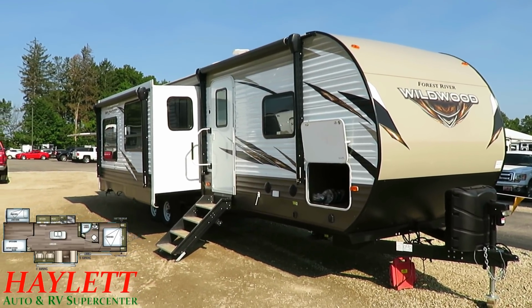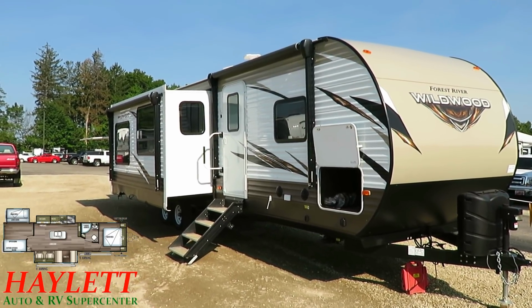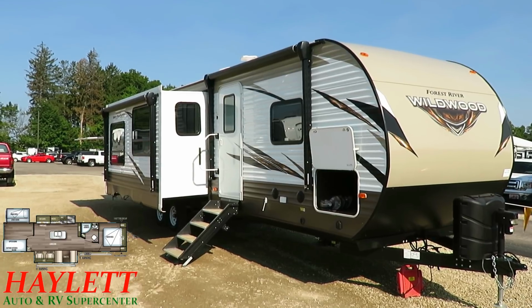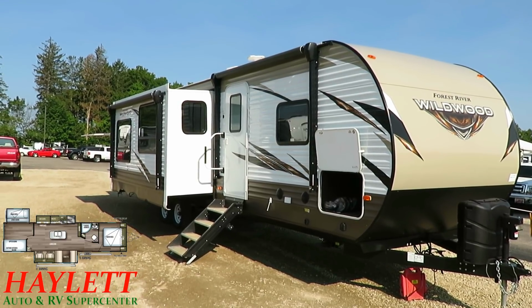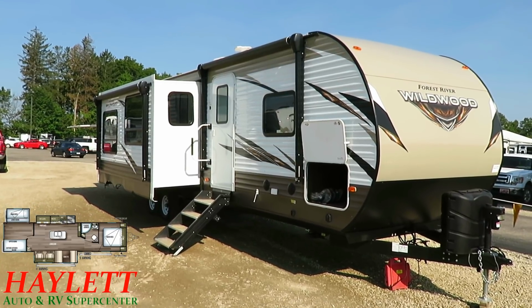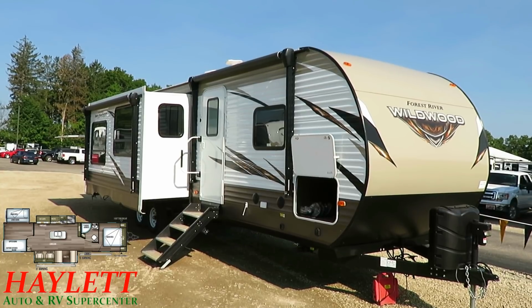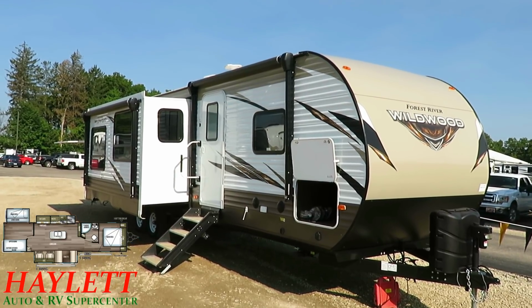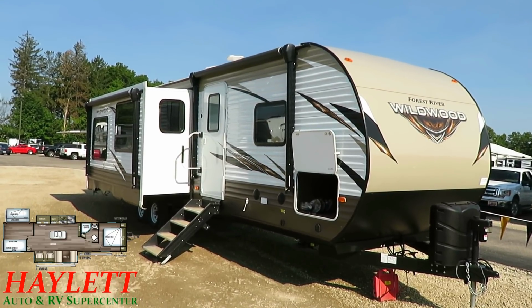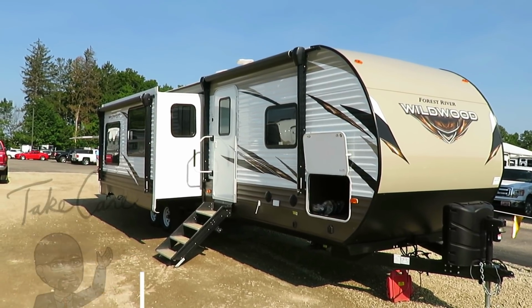Now, it is long, and it is over 9,100 pounds. So this is probably more 3/4 ton towable. And there's always going to be that one guy who says, yeah, but my half ton's rated for 12,000. I understand. It may not have the heavier suspension that a long trailer like this would benefit from. So keep that in mind. Now, of course, proper weight distribution, sway controls, etc., those things will make a world of difference to you.